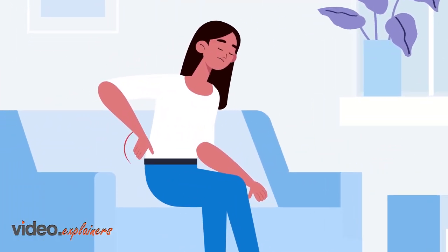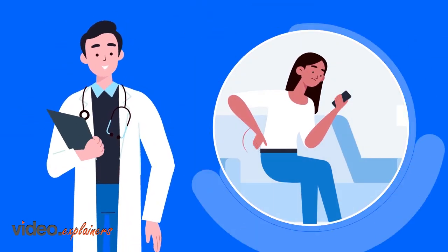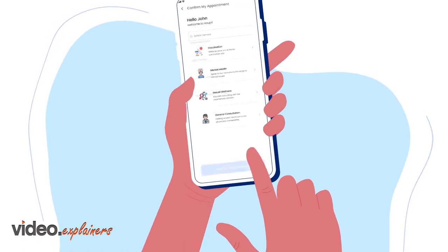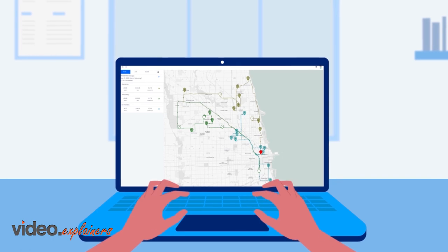The patient is a woman who has been experiencing chronic pain for weeks and needs to see a doctor. She downloads the Housptl app and books an appointment. When she books an appointment, the information is transmitted to the Housptl's command center.